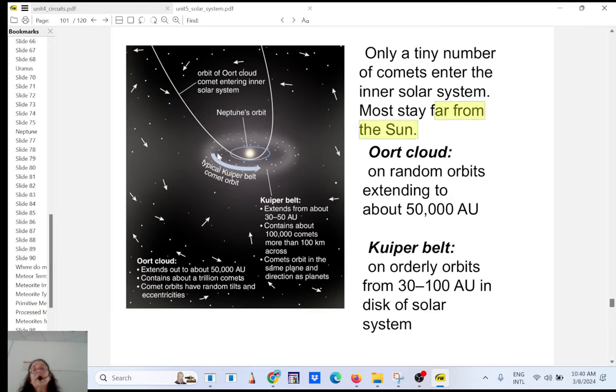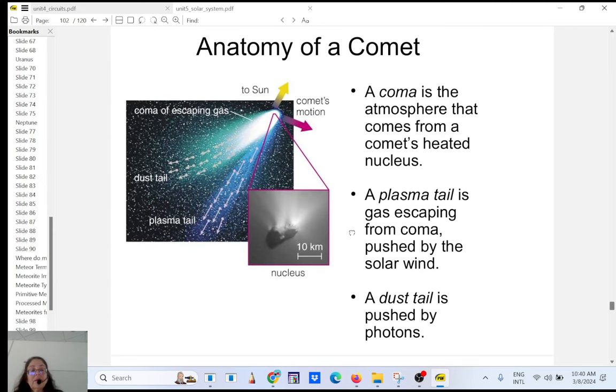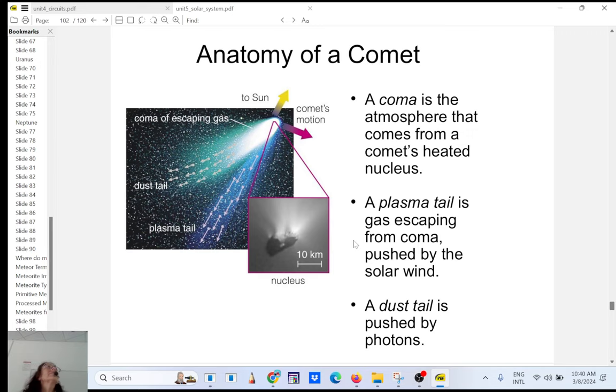They can come either from the Kuiper belt, in which case it takes a few hundred years to visit, or from the Oort cloud. In the Kuiper belt, everything orbits counterclockwise. In the Oort cloud, it's like random motion. So if it comes from the Oort cloud, it does not have to come back. Are you still with me? I didn't lose anyone. Anatomy of a comet.